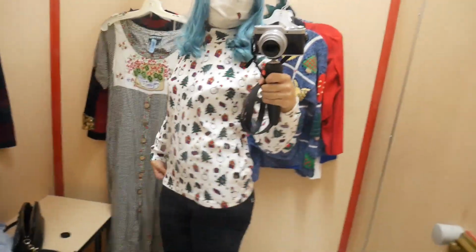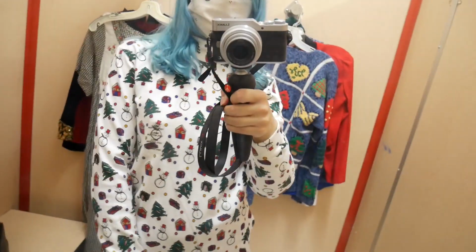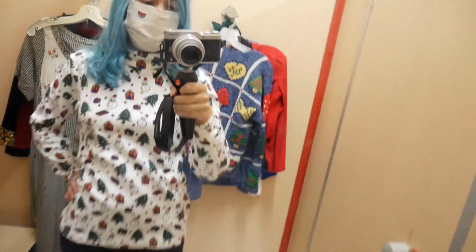It was brand new with tags, and it's this cute little snowman top. But I wanted to, of course, try it on and show you guys how it looked on me.